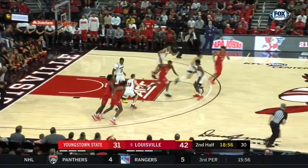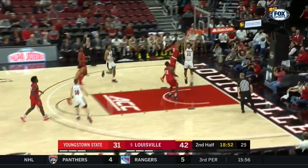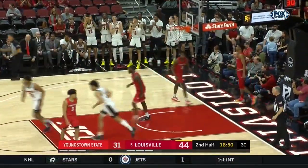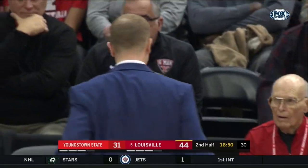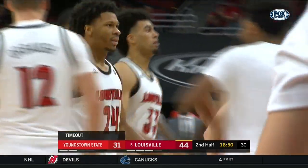Quisenberry knocked down a couple of late threes in the first half. Misfires there. Challenges McMahon and gets it to Laura. And he'll bend that rim again. Wow. That's the way you want to start the second half if you're Louisville.